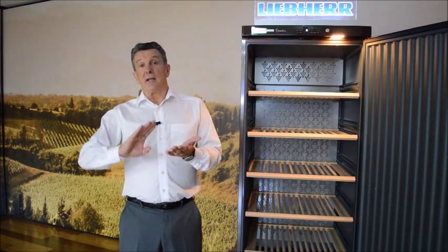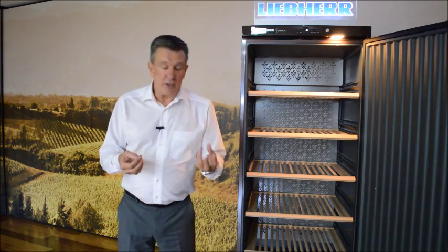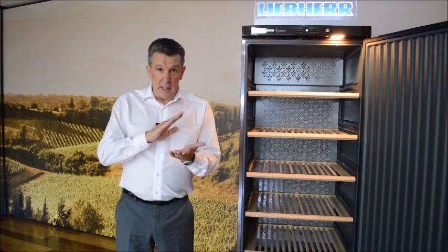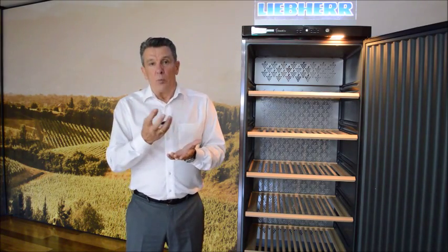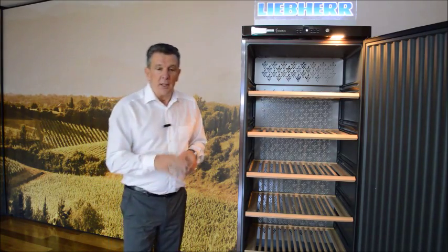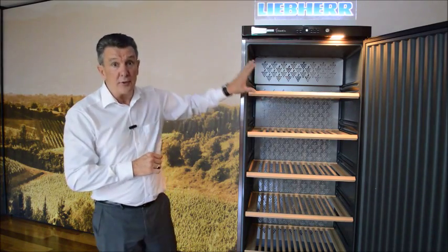Humidity means that if we have wine under cork, the cork's not going to dry out or swell up, so we're not going to lose wine or get too much air in there. If we have screw caps, it also means that the seal in the screw cap won't dry out and shrink, and we won't obviously lose wine that way. So humidity extremely important, and that's the same all the way through the unit.